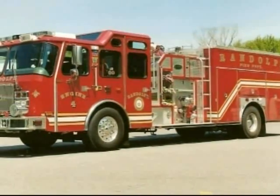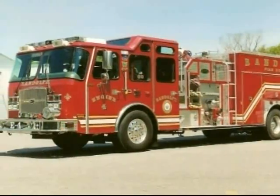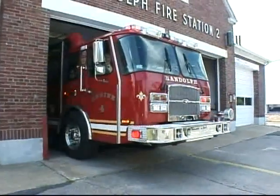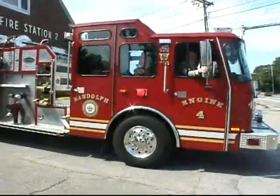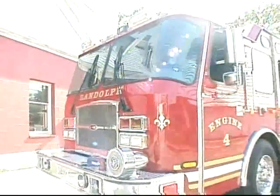At this time, the truck that we looked at today, Engine 4, is housed at that location with 3 firefighters, 1 officer and 2 firefighters. It does a greater percentage of the response calls in the town of Randolph compared to, say, Engine 1 located at headquarters. It's a busier station for responses. It does a great deal of the responses up to Route 128, Route 24.